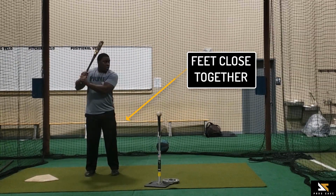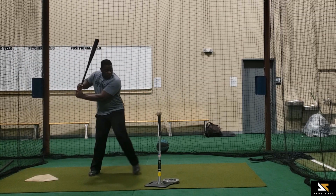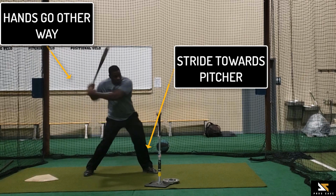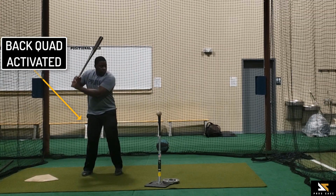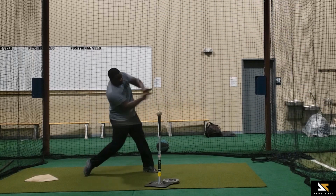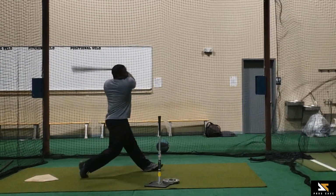You're going to start with your feet close together and then stride towards the pitcher. Move everything forward to the pitcher and focus on your hands getting back to create that rubber band effect. You want to feel your front foot going towards the pitcher and your hands going the other way. You also will feel your back quad being activated, which means you are storing energy into that leg, and when you release it into the ball, it will jump off the barrel. When you get into that fire position, let it eat. Don't hold back. Keep working on your craft.